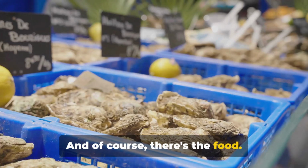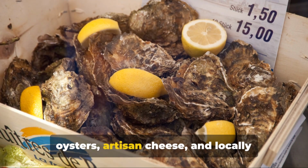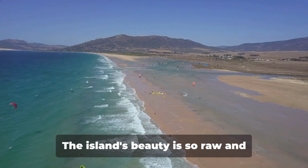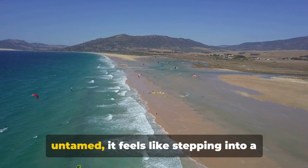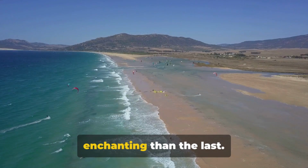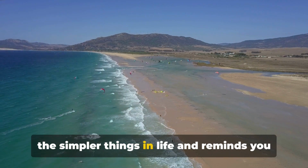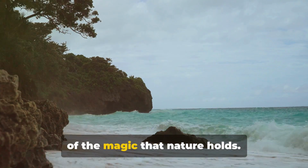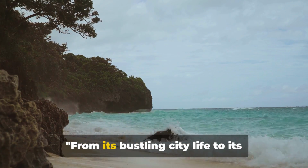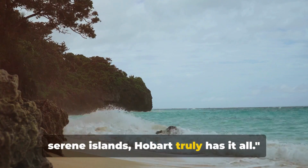And of course, there's the food. Bruny Island is renowned for its fresh oysters, artisan cheese, and locally brewed beer. The island's beauty is so raw and untamed, it feels like stepping into a painting where every stroke is more enchanting than the last. It's a place that makes you appreciate the simpler things in life and reminds you of the magic that nature holds. From its bustling city life to its serene islands, Hobart truly has it all.